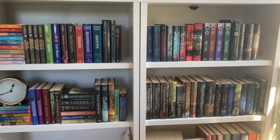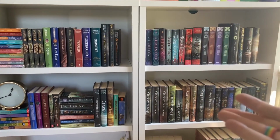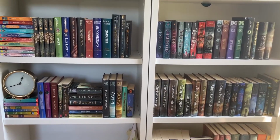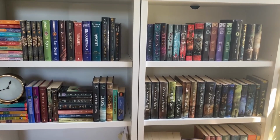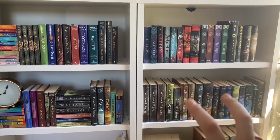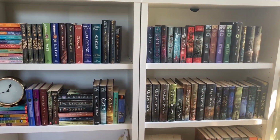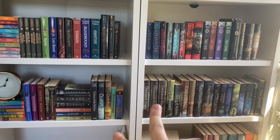Then over here on these two shelves, we've got some young adult fantasy that I loved when I was a little bit younger, and just don't have as much of a connection to anymore. It's not that I hate them, but I want them all to be separate from my current young adult favorites, if that makes sense. Some of these are, quote unquote, problematic as well. That's why I have them separate from the rest of my shelves, because they don't really reflect my current reading tastes anymore. So those are these two short bookshelves.